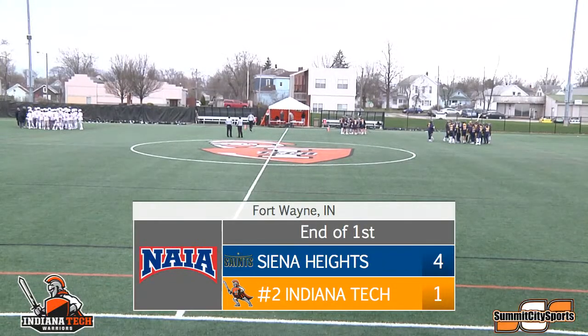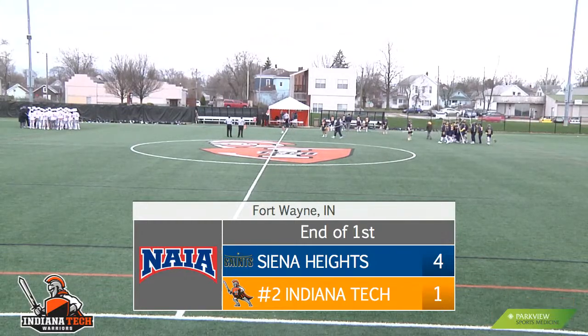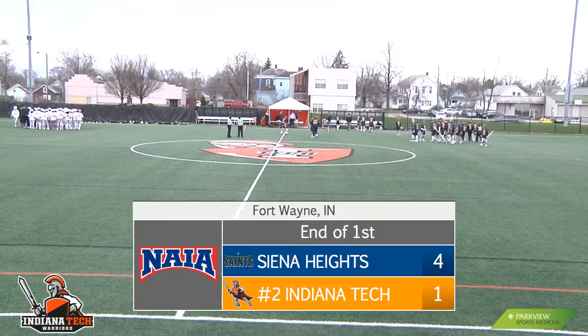All right, welcome back here to Warrior Athletic Field. About ready to get started here for the second quarter. A little bit of scoreboard malfunctioning. Not sure if there's going to be a holdup because of that or not, but it is a 4-1 deficit for Indiana Tech.